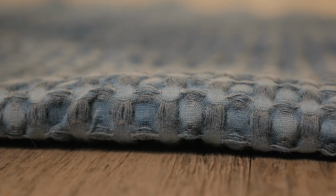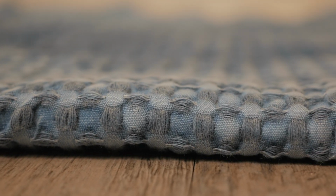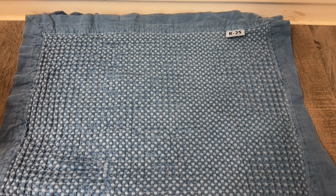I honestly don't have much to say about this because I don't know how much you can say about something that its job is just to catch water. It does a good job at catching said water. It does a good job of being cleaned, and it just does a good job of adding to your decor.